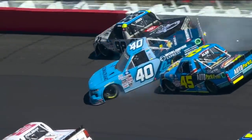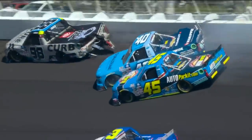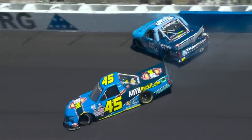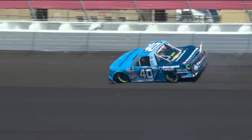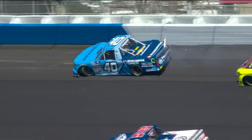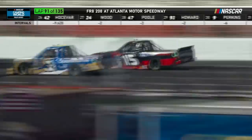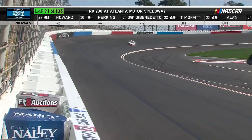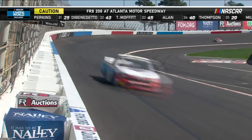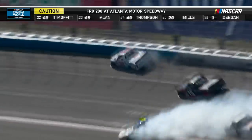That's just experience on these big, fast 1.5 miles. It doesn't matter, we're talking Atlanta here, Vegas, Texas. You run these kinds of speeds, the air is just different than a short track racer has ever felt. Over 45 laps to go. Let's play around with the gas pedal, I'll back up to the truck behind me and learn, but I'm not going to take any chances.